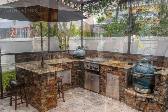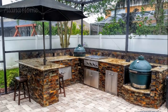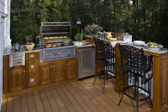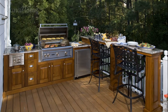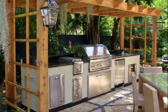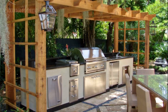Steps to build. Install the awning. Choose a retractable awning that's easy to operate, either manually or with a motorized system. Make sure it covers the entire kitchen area. Build the kitchen. Use weatherproof materials for the kitchen surfaces. Stainless steel is a great option for appliances like grills and refrigerators. Add flexible seating. Opt for portable furniture that can be moved to take advantage of either sun or shade, depending on the position of the awning.